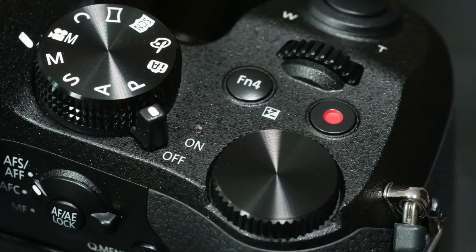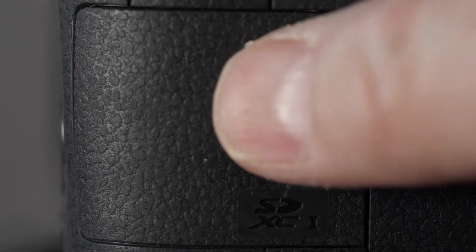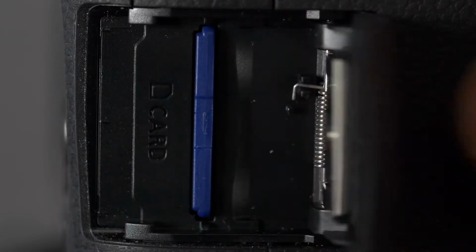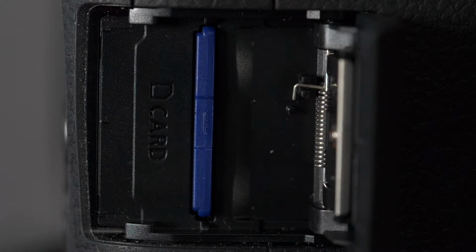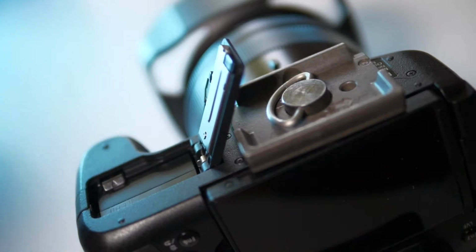The new dial on top of the camera makes choosing manual aperture and shutter speed a breeze compared to the FZ1000. Finally, for recording sound, we have a headphone input. Accessing the SDXC cards is now a lot easier, moving the card slot from the battery compartment to the side of the camera. You can now add a quick release camera plate while accessing the battery compartment.